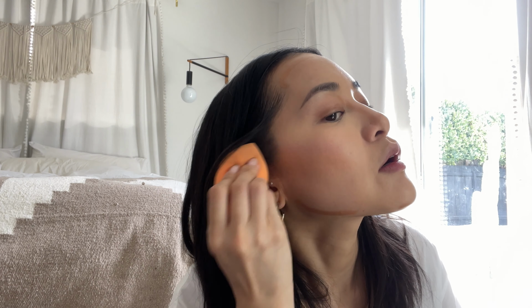So now that I have all the concealer blended, I'm gonna do my contour next. Just gonna blend it towards the outer edges of your face.